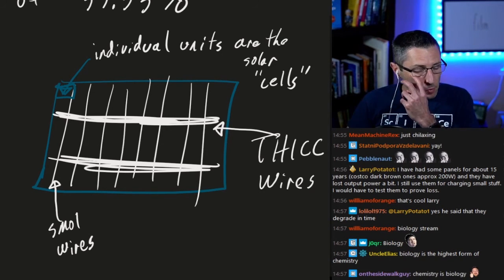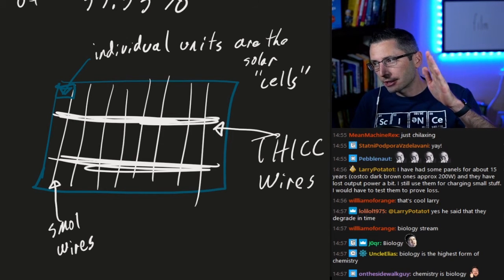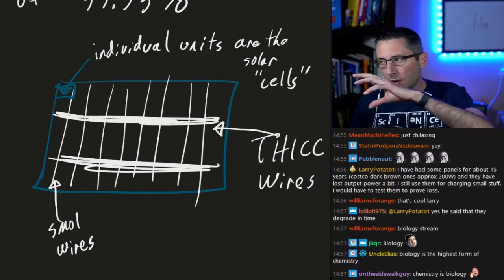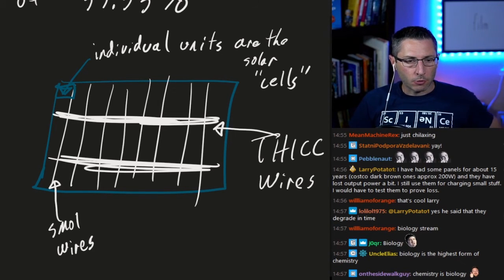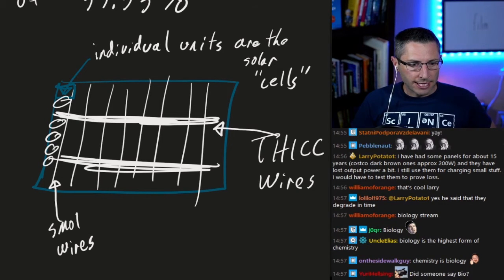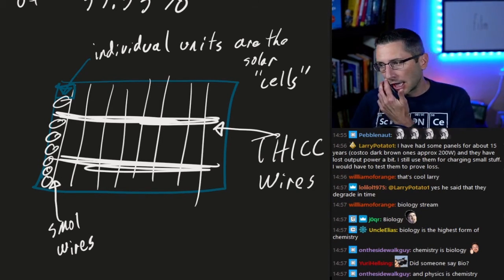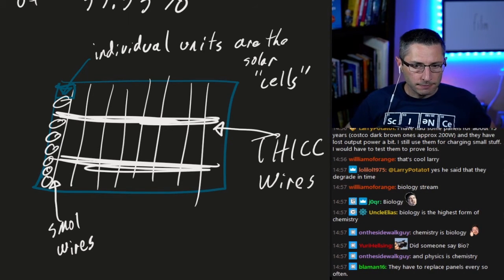Each of the small cells has to be attached with a small wire. These small wires then go over to the large wires that do most of the current carrying. So each one of these little solar cells is in here. They're attached in a row. And this row you might call a solar module.